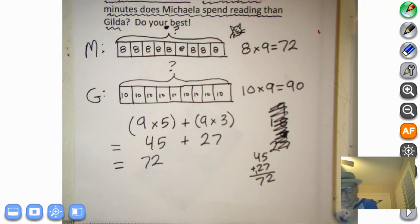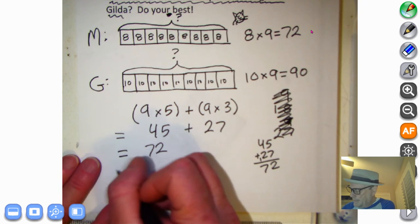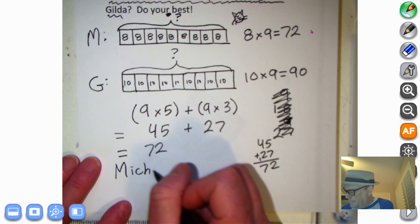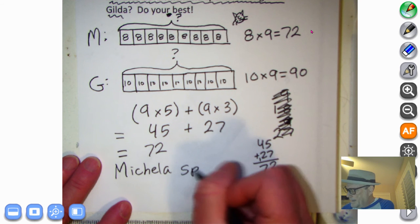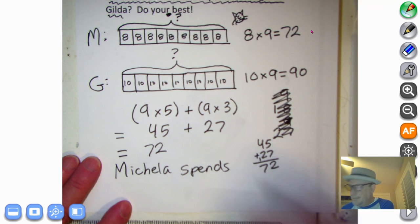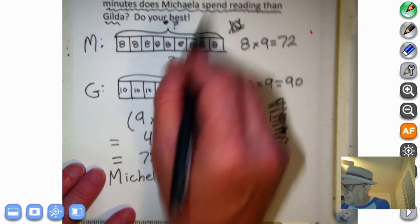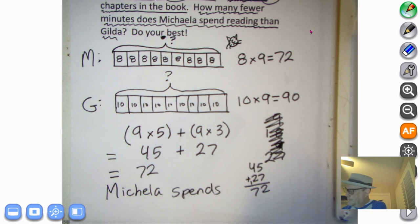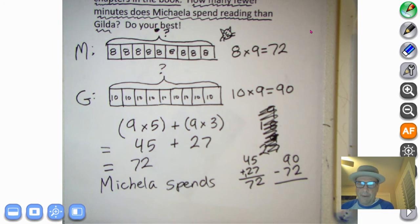So now we just need to do our writing because we read, we drew, and now we write. Michaela, and you please write along with me. Michaela spends... wait, I didn't finish the problem. What did Mr. Lega not do? We got to subtract. We got to say 90 minus 72 because the question is, how many fewer minutes does Michaela spend reading than Gilda? So I have to go over here and do 90 minus 72.